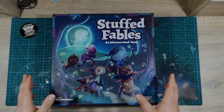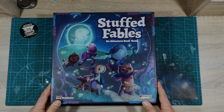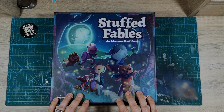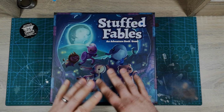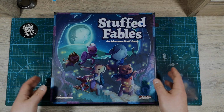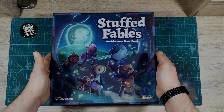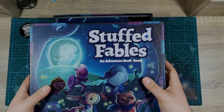And I just wanted to show off that I managed to get this on eBay from someone who had basically finished it. And now I'm going to pick it up and play it with my kids. Instead of having to go and buy a brand new game, you can always get them off people who are trying to make some room for new games in their collection. So let's have a look at what's in it and see if it's something that you would want to pick up for yourself.